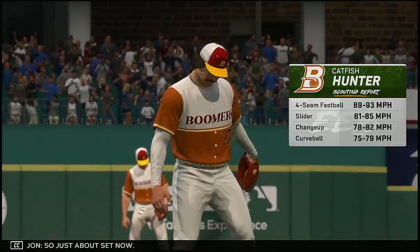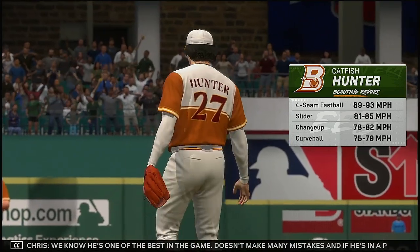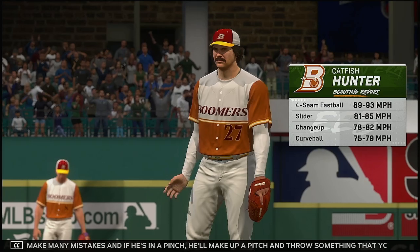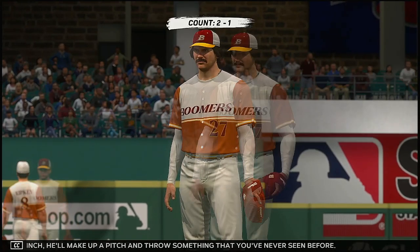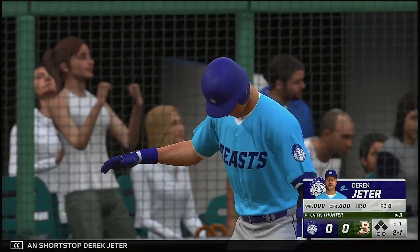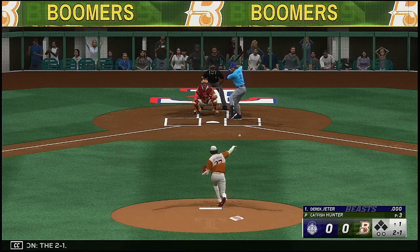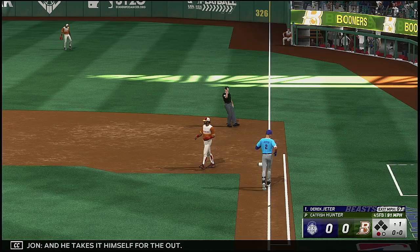So just about set now. And on the mound today, Catfish Hunter. We know he's one of the best in the game, doesn't make many mistakes. And if he's in a pinch, he'll make up a pitch and throw something that you've never seen before. Here's the veteran shortstop, Derek Jeter. The 2-1. Hard hit, right side. And he takes it himself for the out.